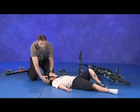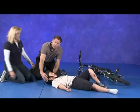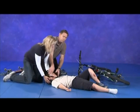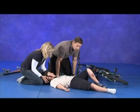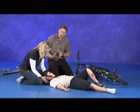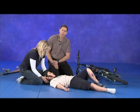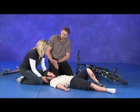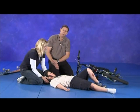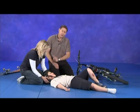I have somebody else that can help me, and I'm going to have Stephanie hold Robert's head here. Now, I've sent somebody to call 911. If you're alone and you have to call 911, you'll have to leave him. You'll have to tell him to keep his head steady. You don't want them to move their head back and forth because it might make the injury worse. But now I have another rescuer that can help hold Robert's head, and then I can start a head-to-toe assessment.